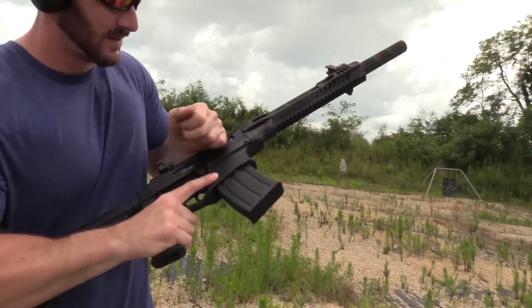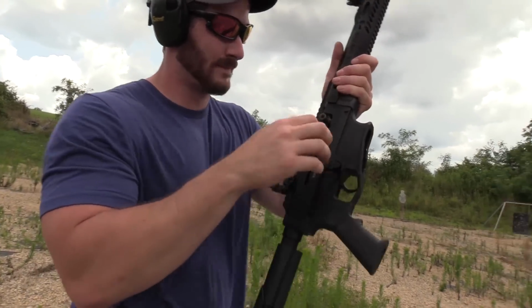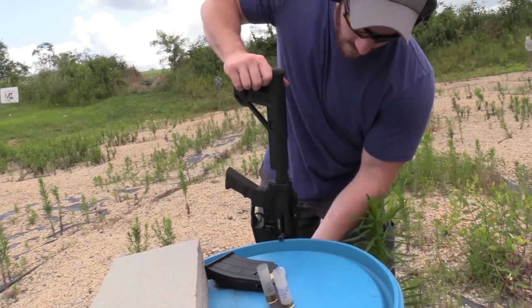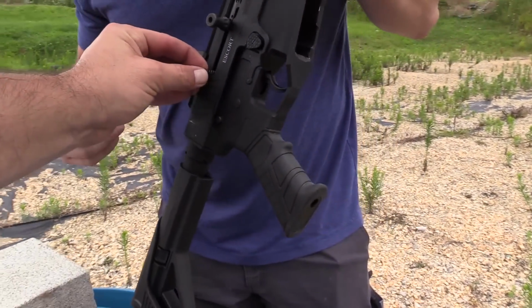Uh-oh. Is that super high brass stuff? Yep. We got a spring. Yeah, we've got spontaneous disassembly here.